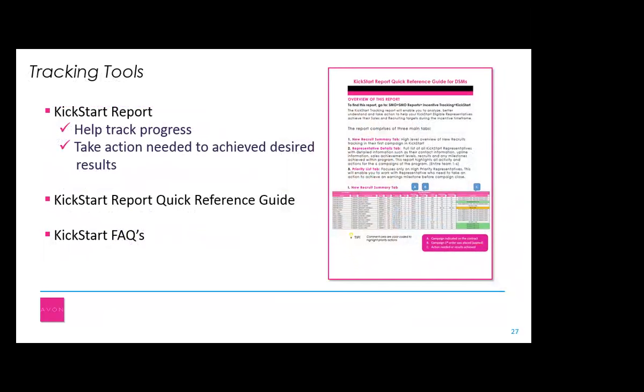Tracking tools. We are going to introduce the training and mentoring tool to support mentors with their new representatives participating in the Kickstart program. So mentors are going to see absolutely everything to help their representatives on their way to success. So these tools have been developed to support the training and mentoring efforts.